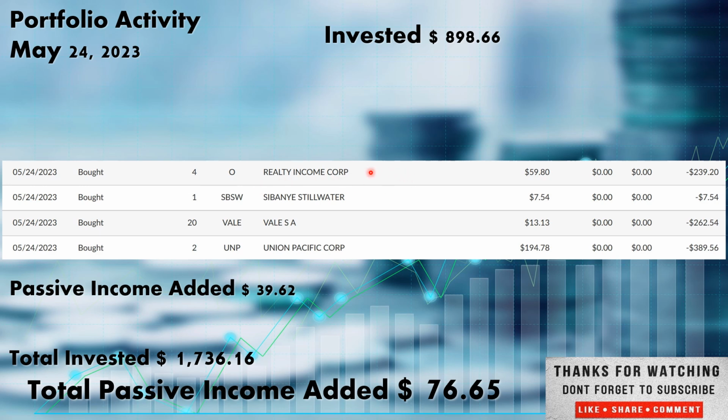It's a REIT out of the real estate sector. We picked up those shares at $59.80, and I believe this is another one that dropped down a little bit lower. I think it's in the $58 range, so this one might be another one we look to continue to add to over the next month here if it stays under 60.